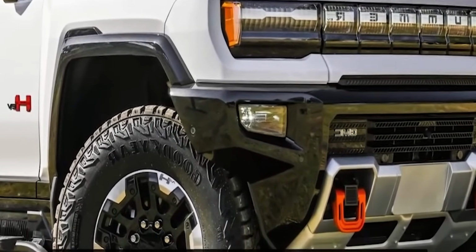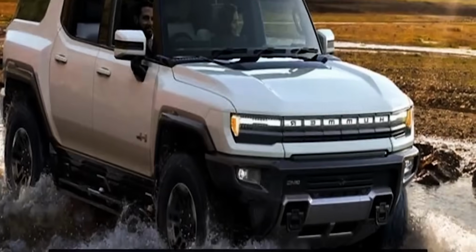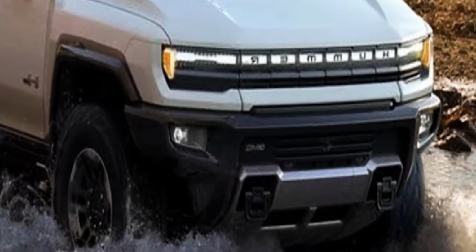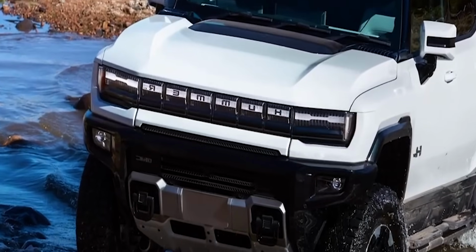"Would I get the Carnival instead of the Sienna that gets 50% better fuel economy?" mused editor-in-chief Tony Quiroga. "No. But this is a nicer van." That sentiment was shared among the staff, as the Carnival's design impressed inside and out.